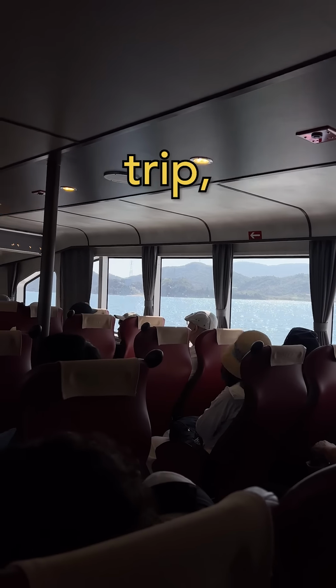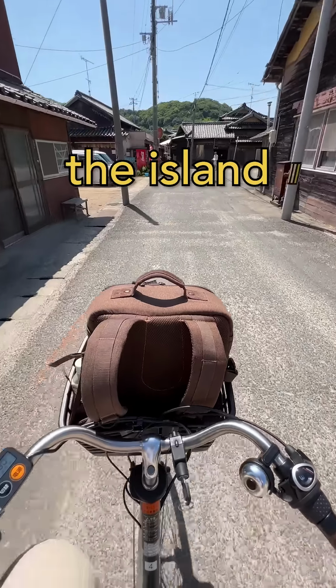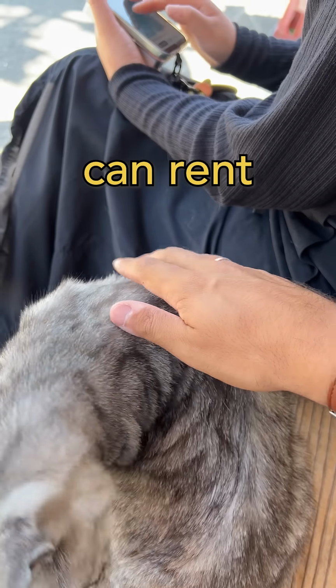Note however that on days where the Teshima Art Museum, the main attraction of this island, is closed, there are only around 4 ferries per day, but it's not worth going on the island if the museum is closed, I would say anyways. Teshima has 2 ports, but I would recommend arriving at Iura port where you can rent bicycles.